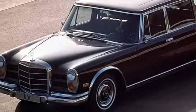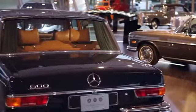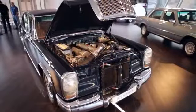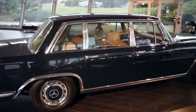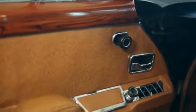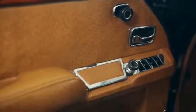It technically was the replacement to the Adenauer, so it was intended for a head of state or a captain of industry. It was a leading-edge technology car. Had an air suspension system for wonderful ride quality. All of the controls in the car were hydraulic. So if you lower a window, you move a seat, you open a sunroof, it's completely silent in that car.